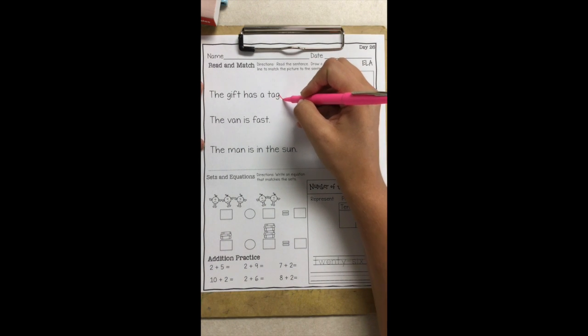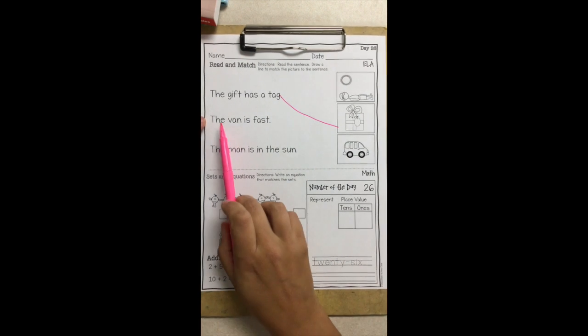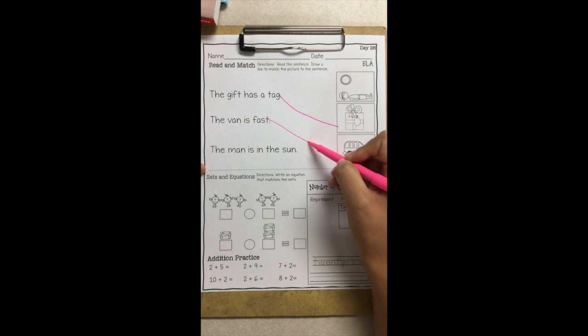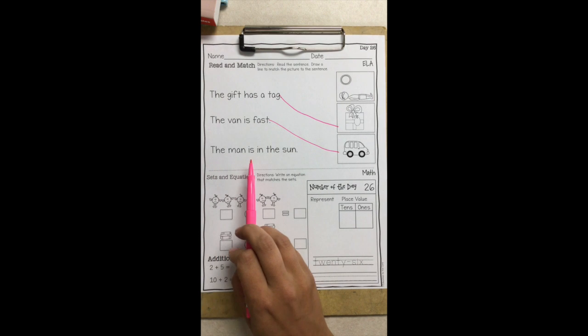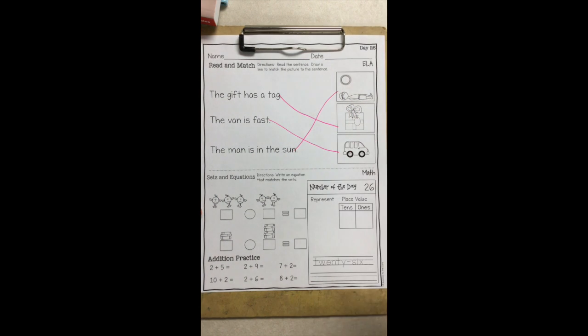My second one, draw a line to connect. Now I'm using a pink marker so that you can see even better, but you should always be doing yours in pencil. Let's read the next one. The van is fast. Which one matches? Let's draw a line to connect. And last we have the man is in the sun. Draw a line to connect.